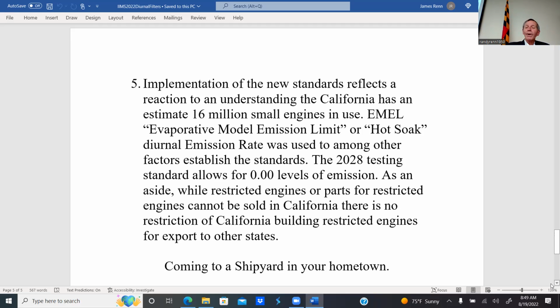The 2028 testing standard allows for 0.00. I guess that means you can have 0.001. The rule is no emissions at all. So that's it. So you're not going to be driving an electric truck or a Volvo or whatever it is. There's nothing with any emissions.